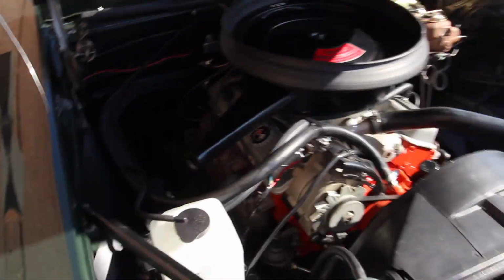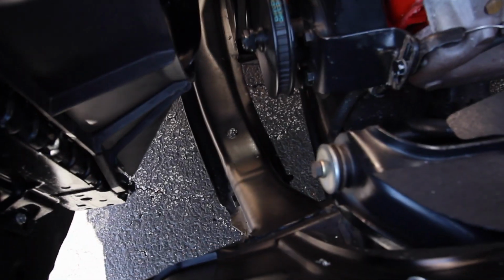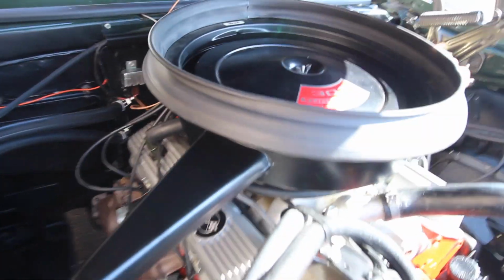Like I said, here's the motor, the 302 DZ block. Power brakes with front disc, power steering. You can see how beautiful the frame is on this car. How clean the restoration is and fresh. And we'll fire it up now so you can hear it and listen to it run.